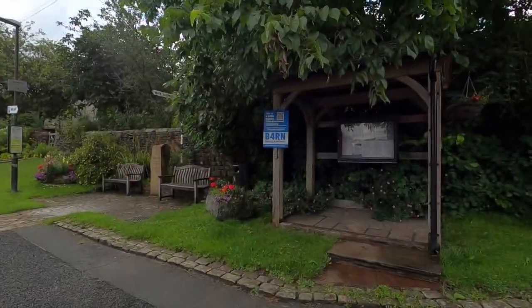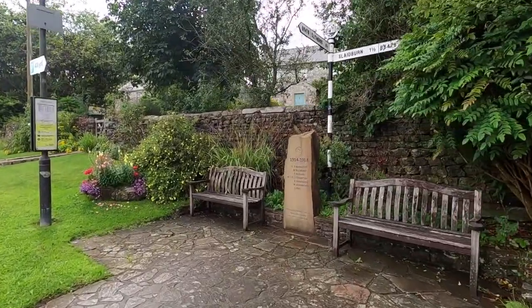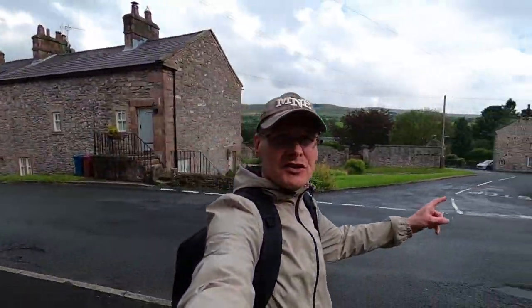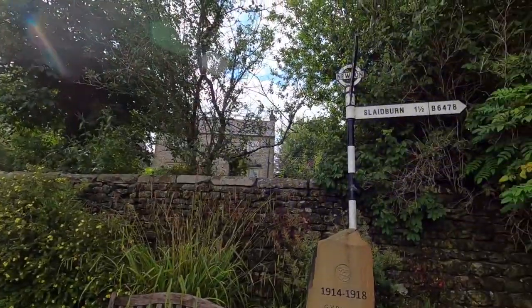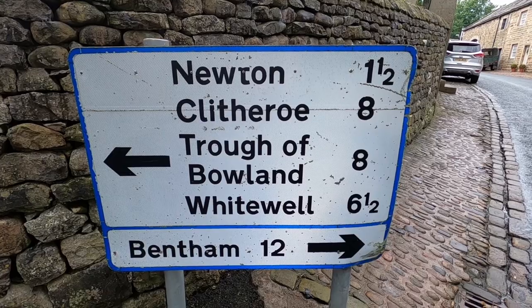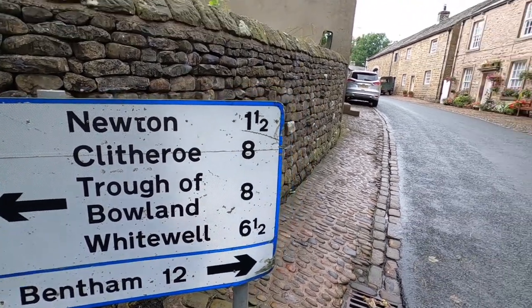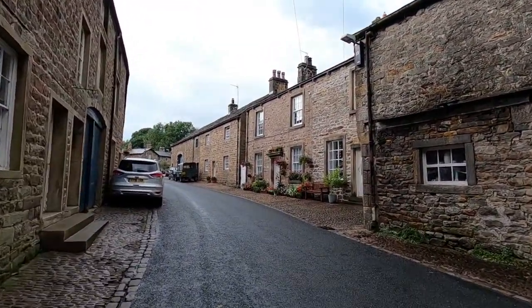Okay, what have we got over here? First World War Memorial. Nice place. Yeah, I've got to say, definitely worth a stop. My next stop is going to be, see up there, the little town or village of Slaidburn. Well, I've been lucky enough to visit Newton, Clitheroe, the Trough of Bowland, and Whitewell. And I'm now in another small village called Slaidburn.